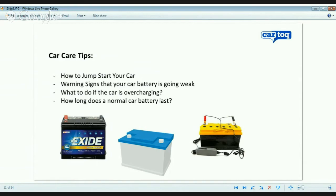And coming to the warning signs, I experienced longer cranks. That is one thing, especially first start of the day. And the other major issue when your battery is low is the warning lights tend to stay on for a longer duration than otherwise. So these are the two warning signs that I saw before my battery went dead.